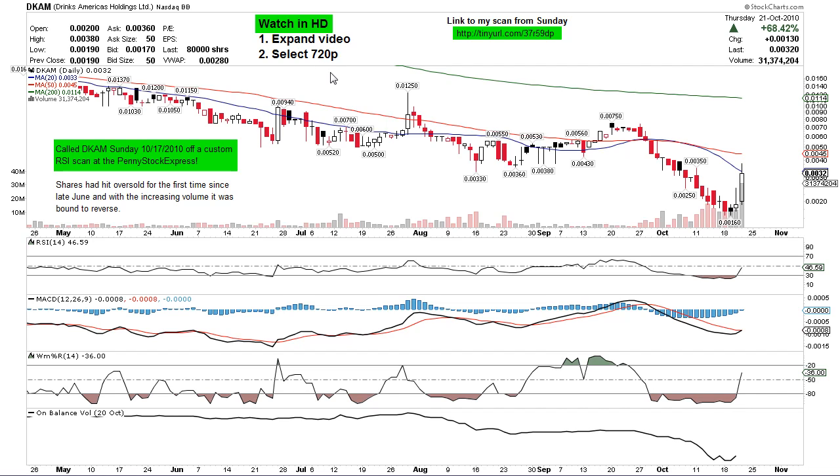Going to revisit a stock, DKAM. I sent this out to my members on Sunday through an email. Basically, it was a part of an oversold RSI scan that included 3 total stocks. In the annotations, you'll see if you check out the link, I indicated that this was my favorite of the 3 and thought that it had the most potential for reversing. So check that scan out so you can see what the history was behind what I was saying and what came to happen.